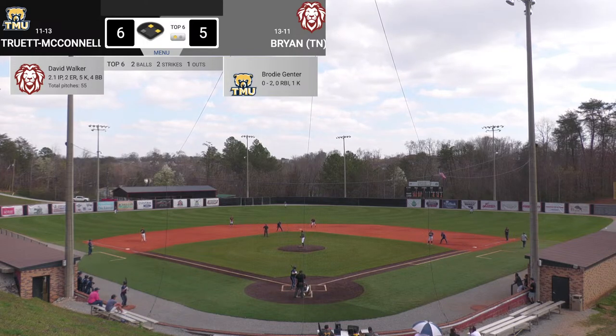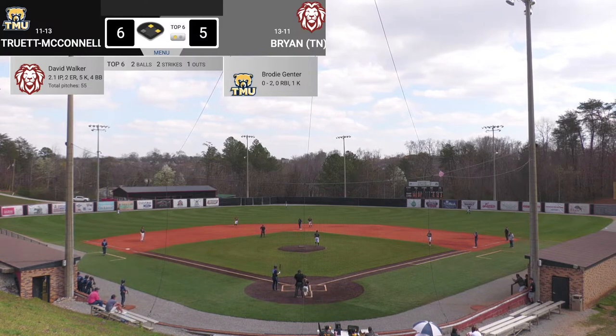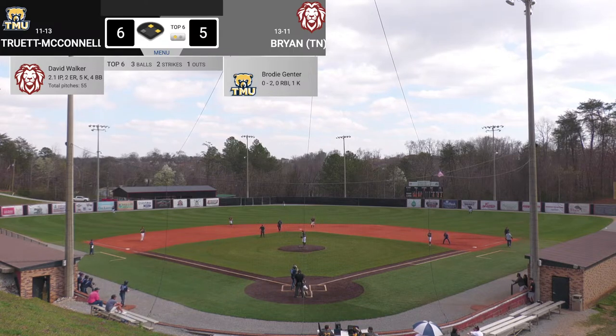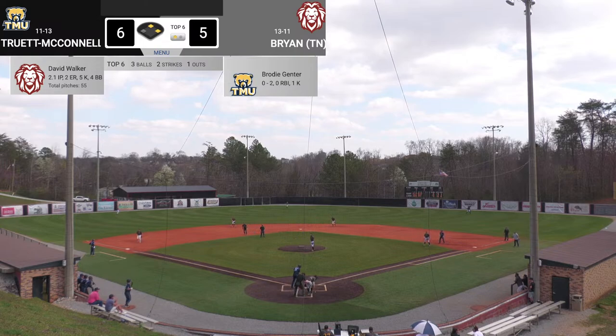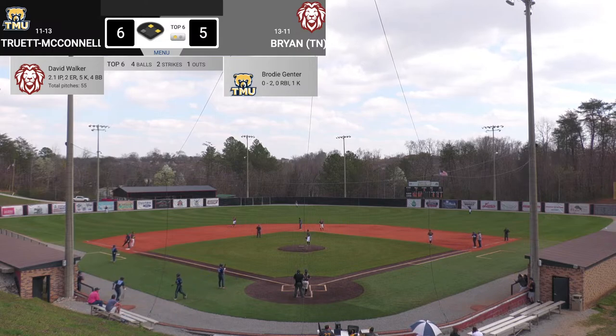The Bears have plated 2 runs on a single by Ramsey. There's going to be a slider. Looked like it had to be down because it didn't look like it was out. So now that moves the count to a full count. And, of course, the runners I don't think will be in motion here, but you can't be surprised with Coach Crowley, who's very aggressive on the bases. So we're at a 3-ball, 2-strike count here. Walker checks the runners. That's going to be ball 4, low and away. And, again, Walker's just not getting that borderline call. So now we're back to the bases loaded here with 1 out in the top of the 6th.